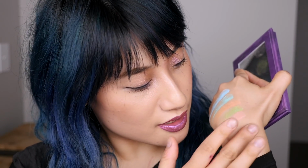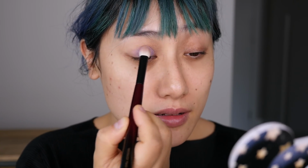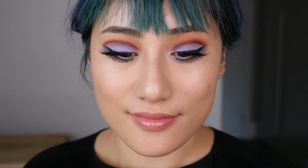And then Planchette. I actually used Planchette in a video, which was a total fail because the microphone wasn't working. I tried to recreate Natasha Denona's look that she used with the Tropics palette. I'm gonna put a photo of it because I don't think I'm gonna upload it. Unfortunately, I don't think it's salvageable, so I'll just put a photo or a clip of me where I use this and you'll see that it's beautiful. It really is a beautiful shade.